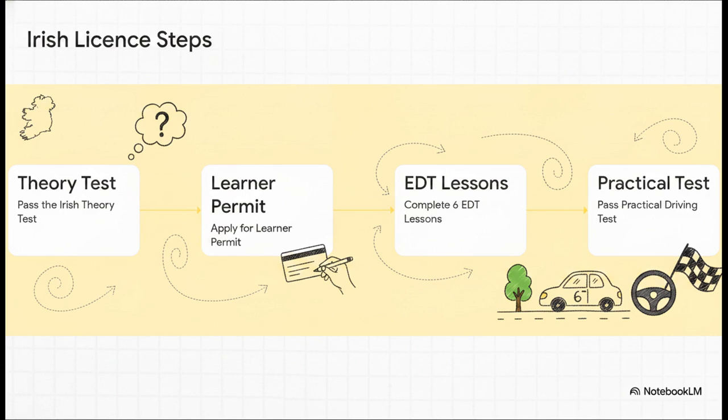But hey, there is a silver lining here. If you've held your full Indian license for 2 or more years, the government actually reduces your mandatory training lessons from 12 down to just 6. If you're on a multi-year program, do yourself a favor and start this process around your 9th month so you don't end up with a frustrating gap in your driving privileges.